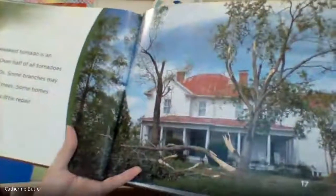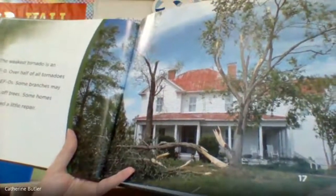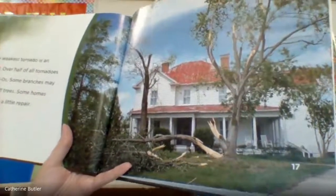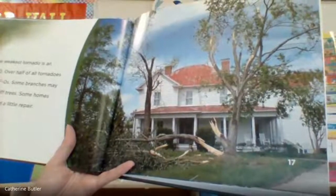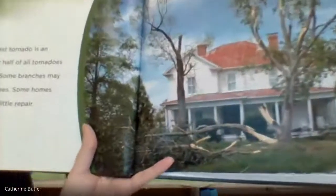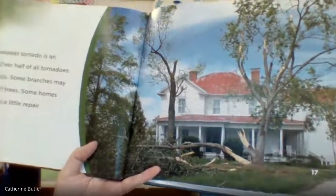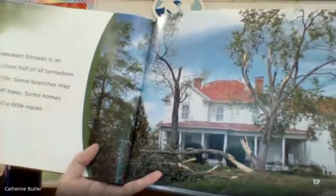The weakest tornado is an EF0. Over half of all the tornadoes are EF0s. Some branches may break off trees. Some homes may need a little bit of repair. So it's something like this, kind of like when we get hurricanes and they knock things over, like a tornado could do that too.